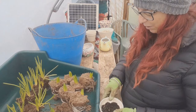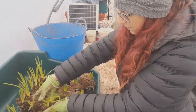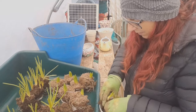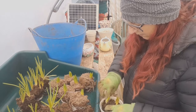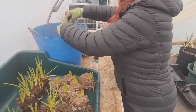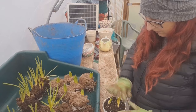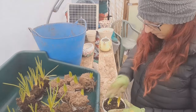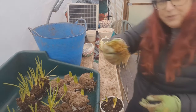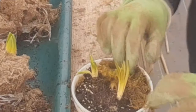So I think in this little bowl, I'm not going to get a huge amount in it because it's quite shallow. So I might just put a little clump of these grape hyacinths in that one. And then I've got some of this moss, because these are decorative and they're going to be in the house, it just makes them look that little bit prettier.